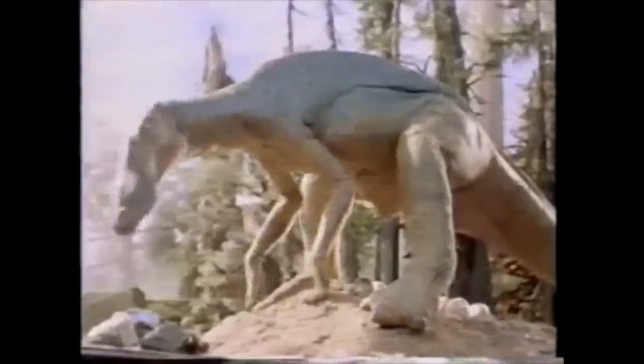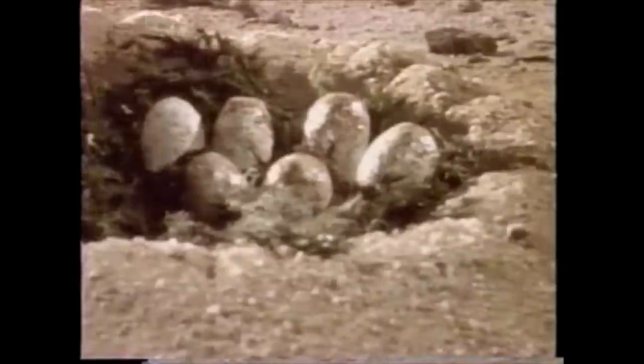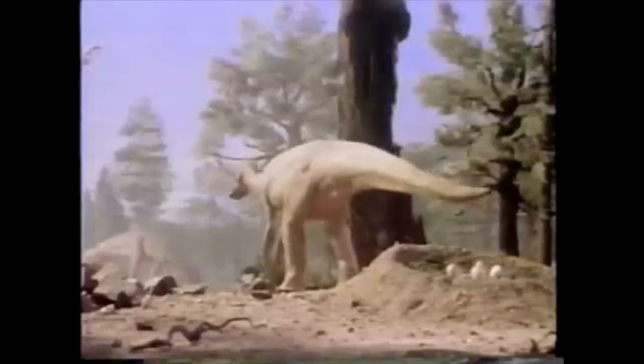A duck-billed dinosaur, it's believed, laid 20 to 25 eggs in a circular pattern. Scientists don't know how long it took for the eggs to hatch, but they do know that the eggs were about 8 inches long, about the size of a grapefruit, surprisingly small for what would eventually become a 3-ton duckbill.